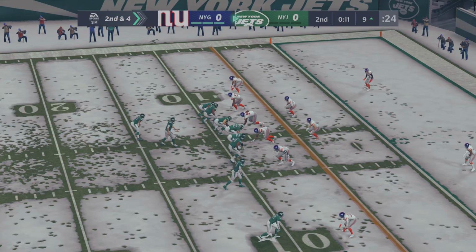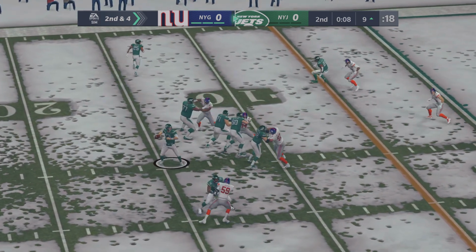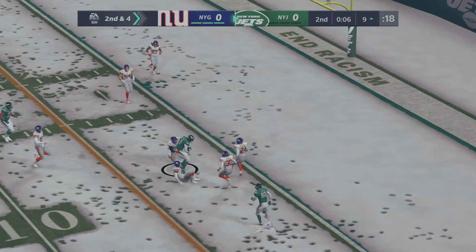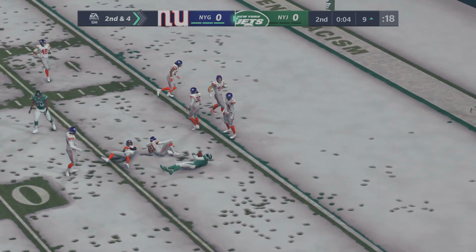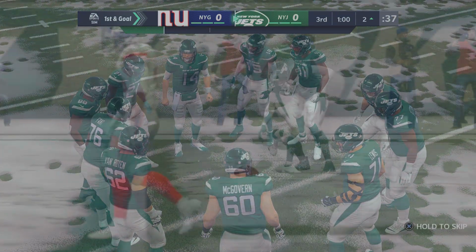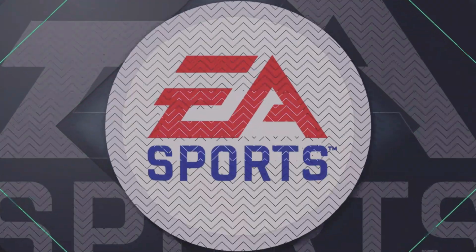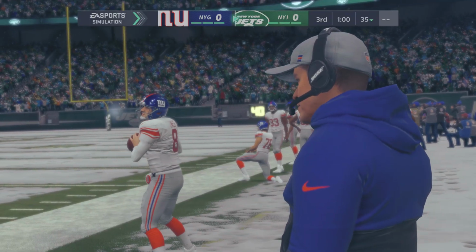This is a 2nd and 4. Ball at the 9. To the air again, Darnold. He's got it. And he's able to get it down to the 2-yard line. So plenty of action on the field, but no action. An abbreviated halftime show as we get rolling to quarter 3.